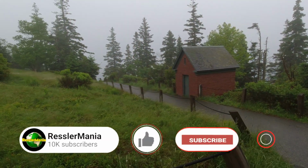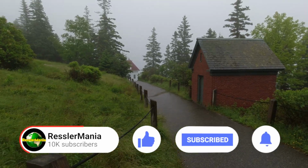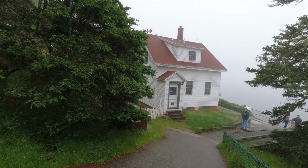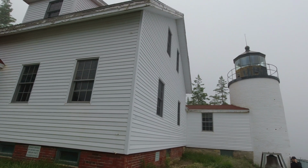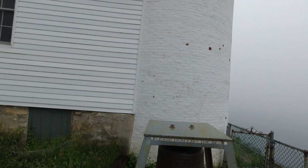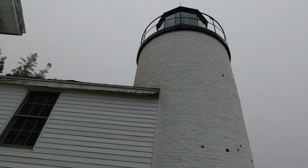Congress had appropriated $5,000 for the construction of the Bass Harbor Headlight after it was determined that sufficient need existed to have a lighthouse near the entrance of Bass Harbor. Now, the lighthouse's tower is actually only 37 feet tall, including the lightning rod. And the lantern is a 1901 fourth order Fresnel lens.